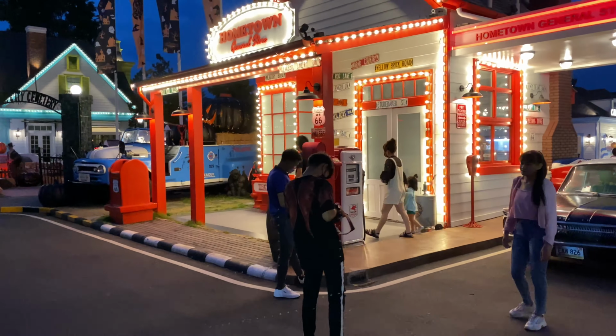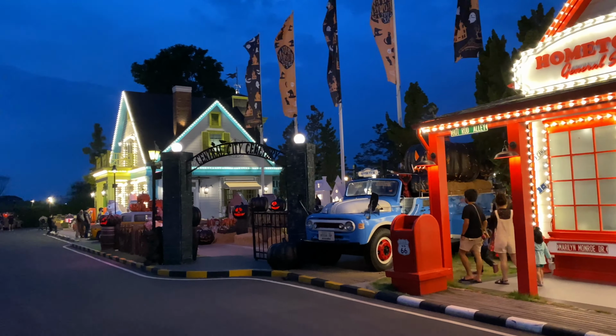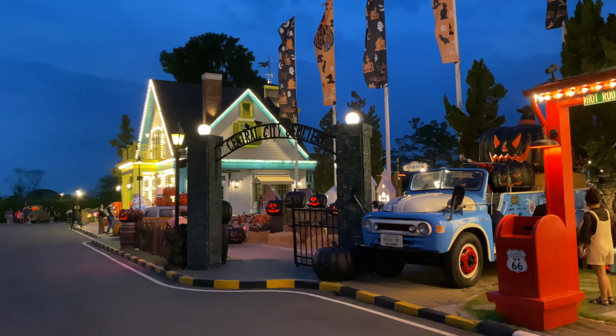Before I leave this place guys, let me showcase what it looks like at night here at the front of the ChocolateVille.